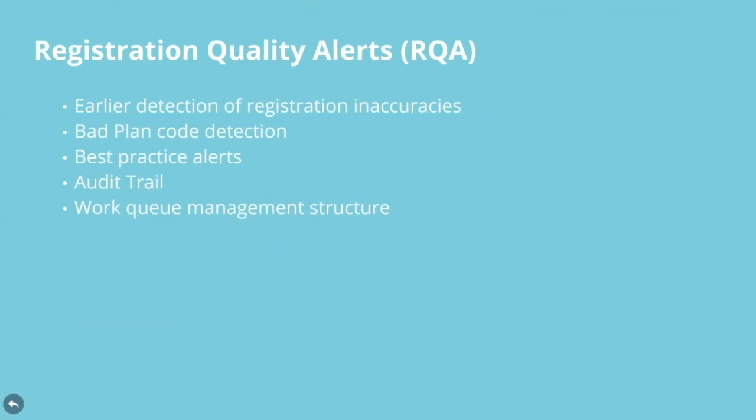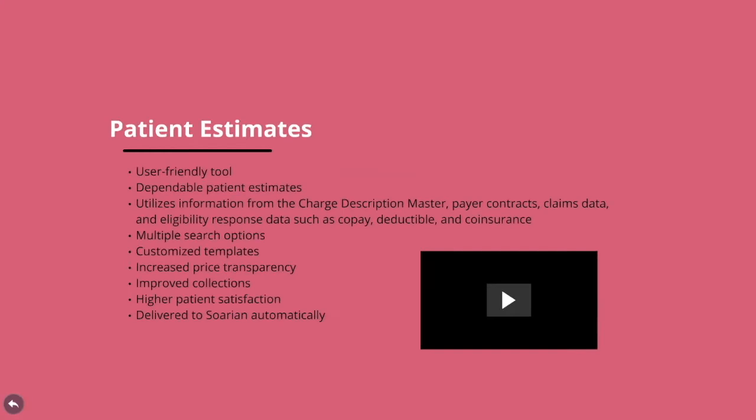Registration Quality Alerts. eCare Next creates registration quality alerts, or RQAs, to limit downstream errors. These early detections of registration inaccuracies create alerts in real time. Experian provides a best practice starter set of alerts, but they can also be customized to meet our specific needs. We will utilize these alerts to create work lists, manage front-end workflows, and create an audit trail of user activity.